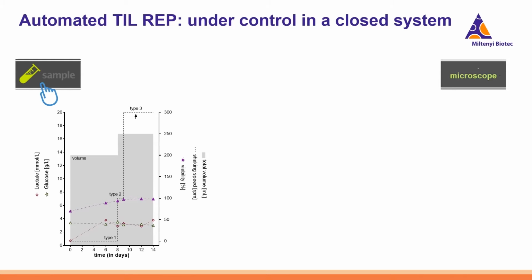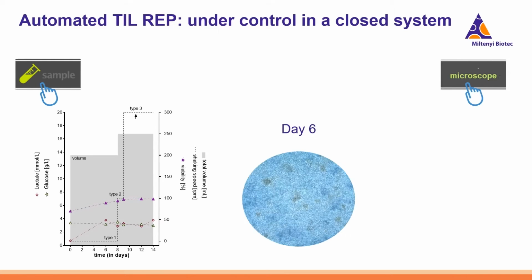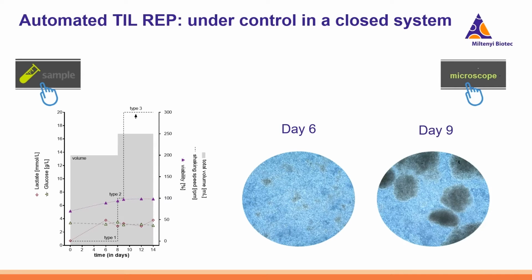The CliniMACS Prodigy is also equipped with a microscope, so I'm always tempted to take pictures of my expanding TIL. And the nice part is that the device automatically saves all the pictures I take during the process and adds them to the process protocol folder.